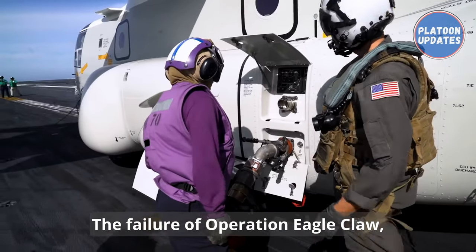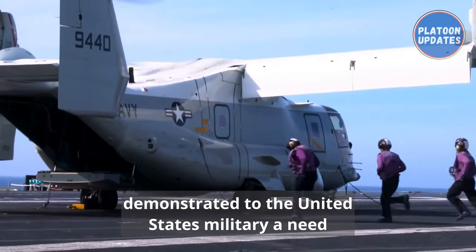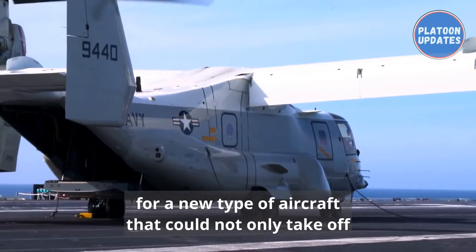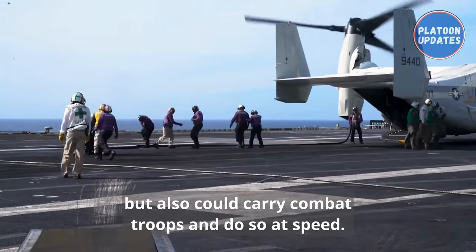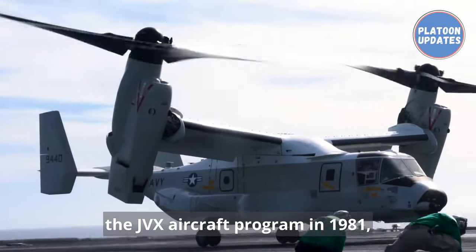The failure of Operation Eagle Claw, the Iran hostage rescue mission, in 1980, demonstrated to the United States military a need for a new type of aircraft that could not only take off and land vertically, but also could carry combat troops and do so at speed. The U.S. Department of Defense began the JVX aircraft program in 1981 under U.S.